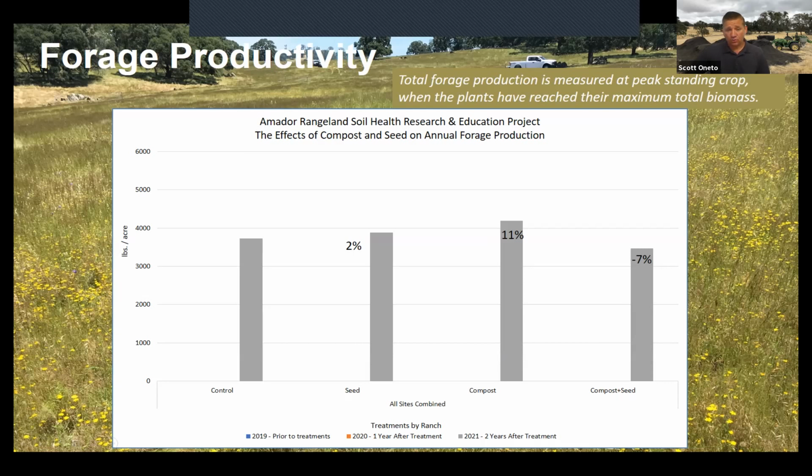In the compost only treatment, again, we saw an increase above the control, 11%. And then in the compost and seed, it's actually more similar to the control. So we didn't really see that same increase that we saw the previous year in 2020.